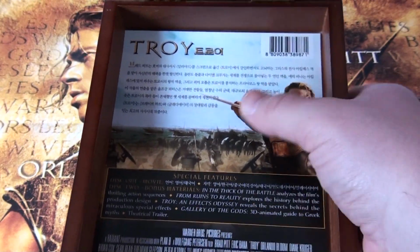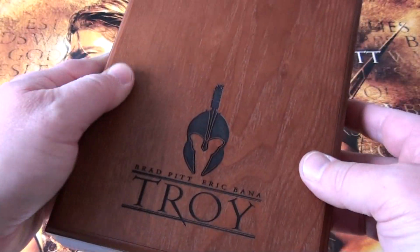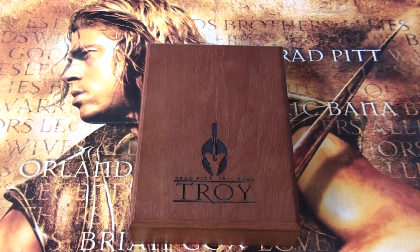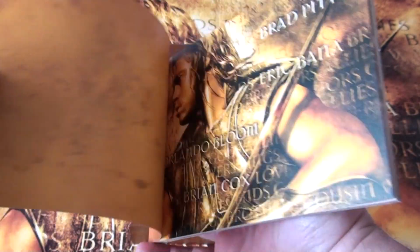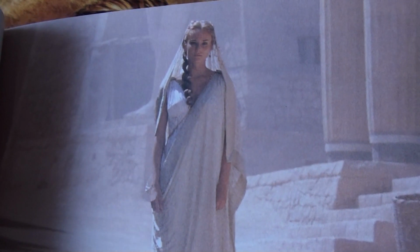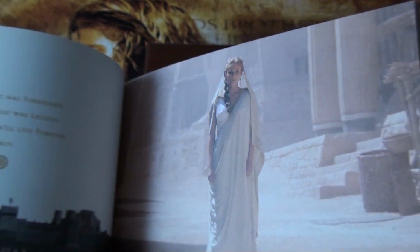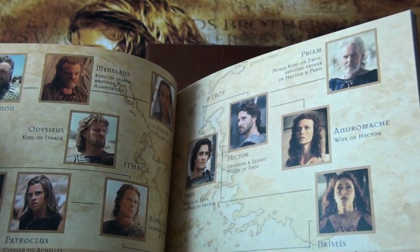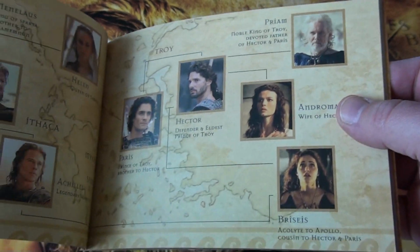Here's, this was at the back. Actually, it was on here, by the way. Anyway, let's take a look at the contents. First of all, we have this booklet. Here is Diane Kruger as Helen, the face that launched 1,000 ships. The cast and crew there, also with Peter O'Toole.